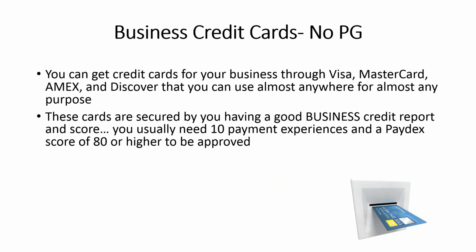These cards are secured by you having a good business credit report and score. You usually need about 10 what are called payment experiences, or what a lot of people refer to as trade lines, which is like, let me give you an example. If Staples reports to Dun & Bradstreet and Experian, that would count as 2 payment experiences. So that's an account getting reported to 2 reporting agencies, would count as 2 payment experiences. So you need 10 total. And you need a PAYDEX of 80 or higher. The PAYDEX score is Dun & Bradstreet's credit score. 80 means you pay your bills as agreed.